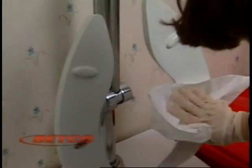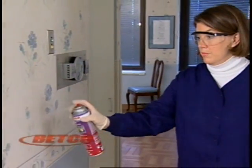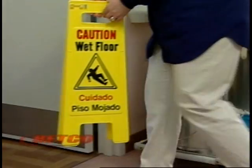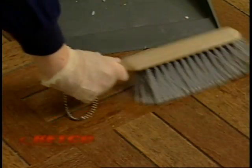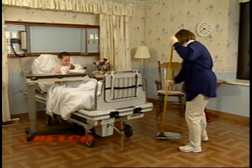Return to the restroom and follow BETCO Resource and Process Management restroom sanitation procedures. As an additional precaution, use a spray disinfectant such as Glybet on areas that people continually touch, such as doorknobs, push plates, and handrails. Post wet floor caution sign and begin to dry and wet mop the floor from farthest corner to the door. Collect the dirt and debris in a dustpan at the door and dispose of it in your cart's trash bag. Use a disinfectant solution for wet mopping. If there is carpeting, vacuum traffic areas.